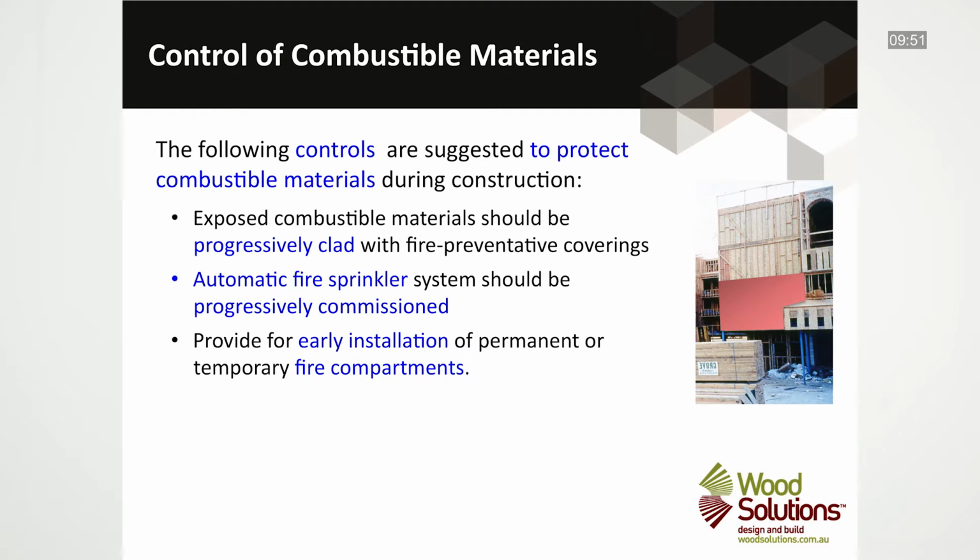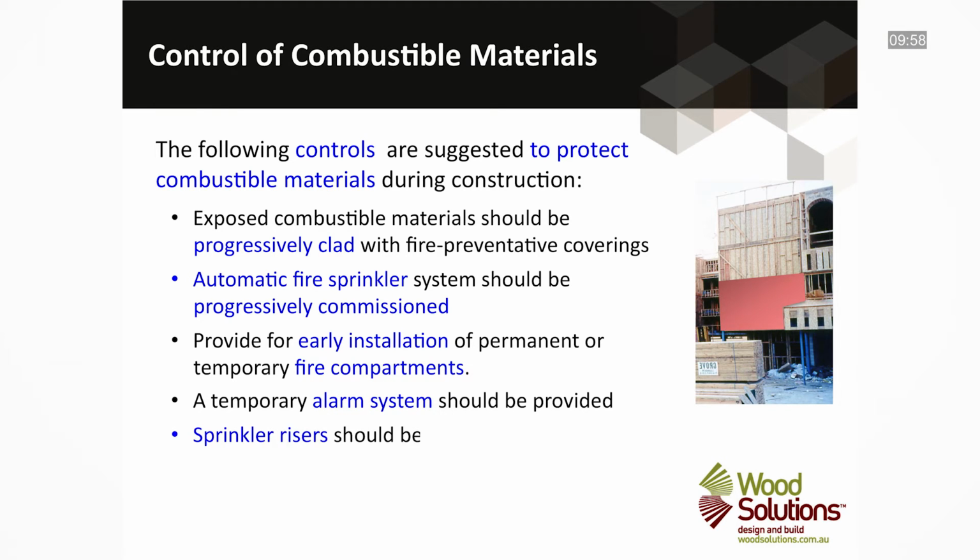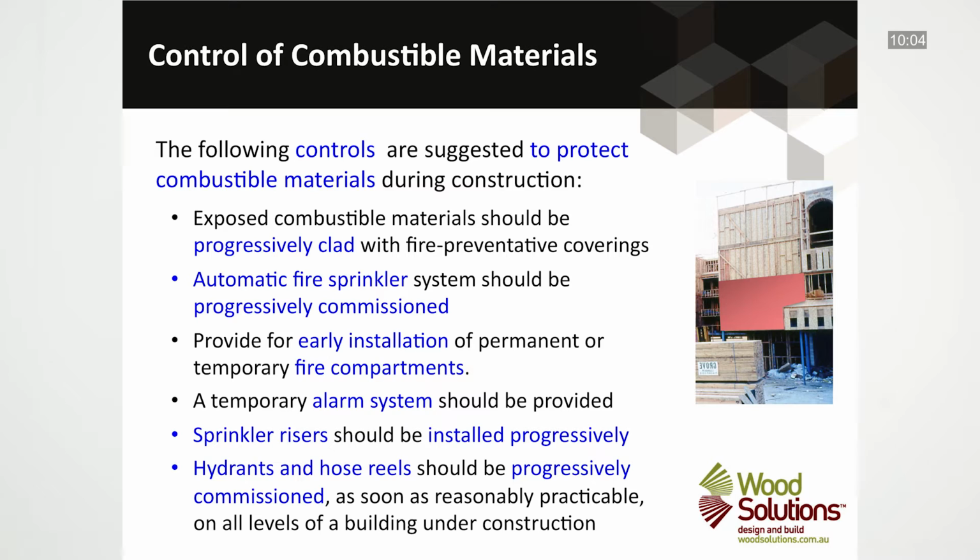Protection of door openings, windows, shafts and service penetrations also need to be addressed. A temporary alarm system should be provided. Sprinkler risers should be installed progressively as construction is undertaken. And hydrants and hose reels required by the National Construction Code for the completed building must be progressively commissioned as soon as reasonably practicable on all levels of a building under construction.